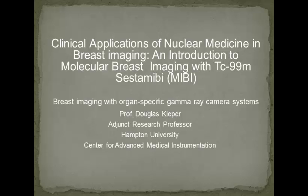My name is Doug Keeper. I've been involved in clinical research for nuclear medicine breast applications for about the last 15 years. My primary works have been in single gamma, but I've also worked on PET systems with the Department of Energy in the United States and Duke and a few other universities.